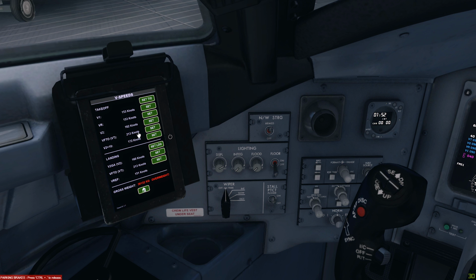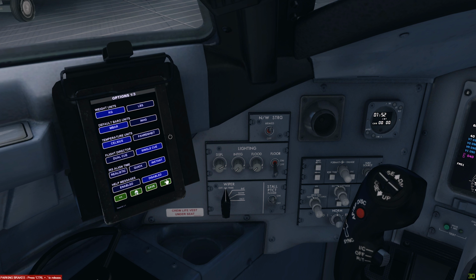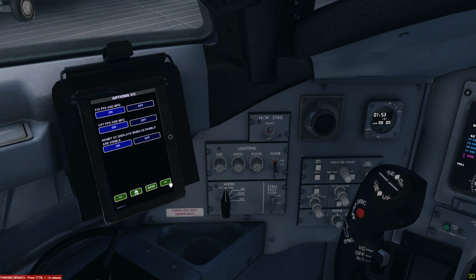So V speeds, and here you have it. As usual, instead of doing the math, Aerosoft have done it for you. If we step to options, you have 3 pages of options, not that much. It will ask you for help messages, IRS align time. I have it on instant, and I think this is the default one. Pounds or kilograms, flight plan, position, and a couple more.